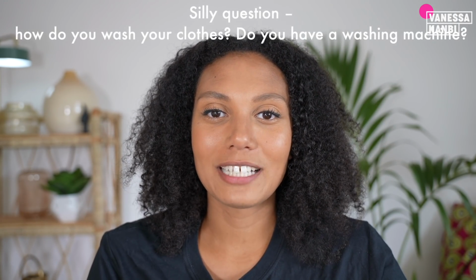Somebody said, silly question, but how do you wash your clothes? Do we have a washing machine? Yes, we do have a washing machine. And then we dry the clothes outside, and they dry so quickly because it's so hot. Clothes dry in about 2.5 hours, which is unbelievable. If you left clothes outside in Scotland, it would probably take more than a day.